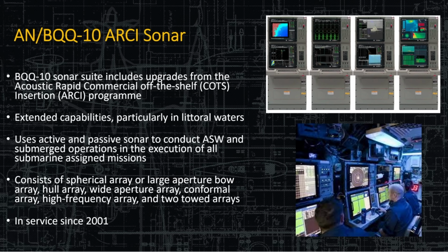All right, so this consists of a spherical array or a large bow aperture array, a Hull array, which was almost useless, but we did kind of integrate it with our other stuff. Okay, wide aperture array, conformal array. Oh, first of all, the wide aperture array was game changing. That thing is so sensitive. It can hear any level of energy that comes by the boat. We can set up the wide aperture array to detect it if we want to. So you've got to be careful with that, because if you get detections all the time, then no one detection is special, right? So you've got to configure it in a way that doesn't just become useless.